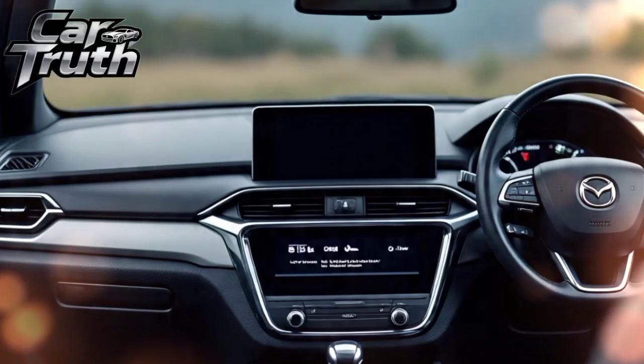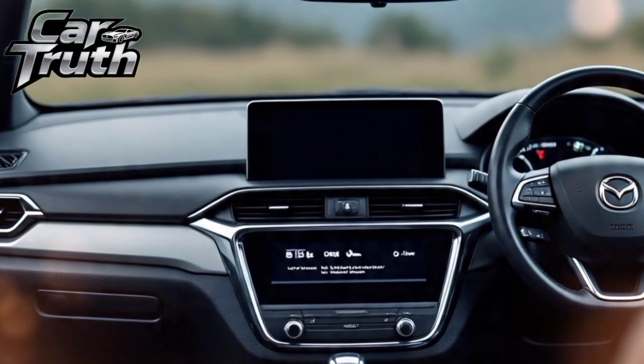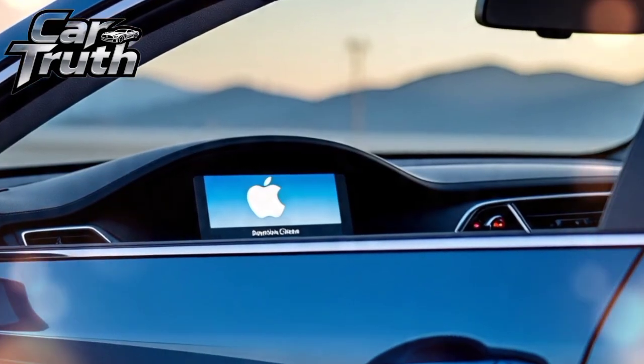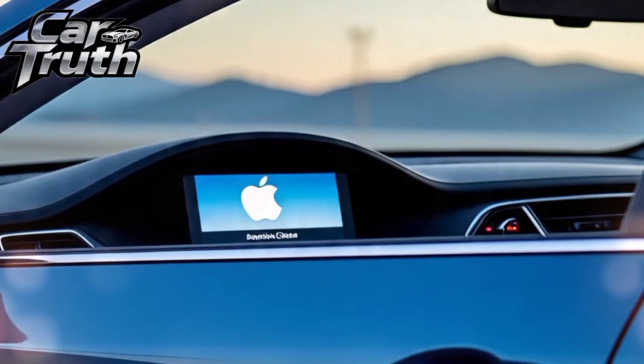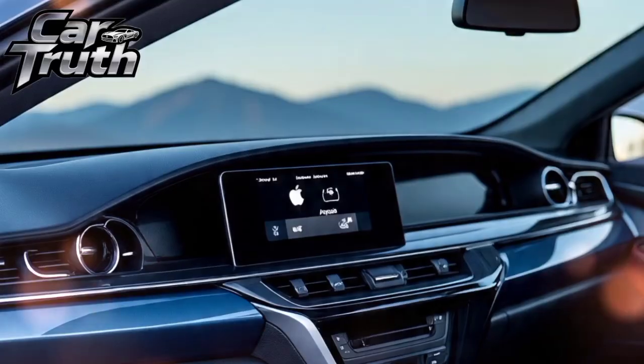So where does the Mazda 3 win? In balance. It's the only sedan that combines Japanese engineering with real-world performance and everyday usability. It beats the Civic in driver feel. It outshines the Elantra in comfort, but it lacks the third-row seating of an SUV, and it's not for everyone.